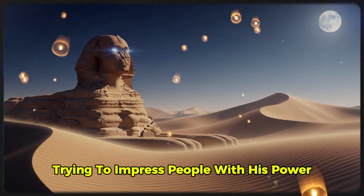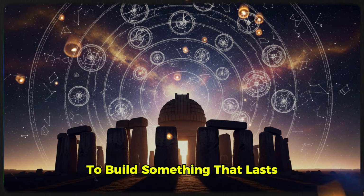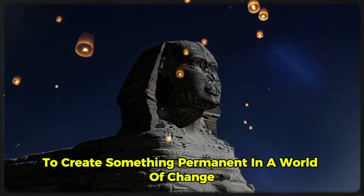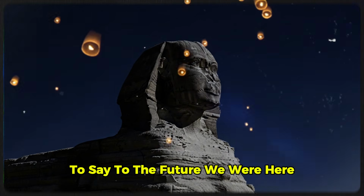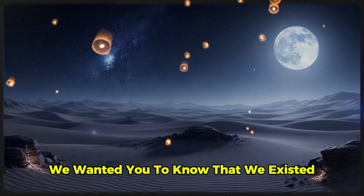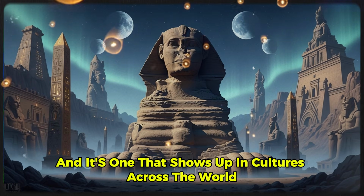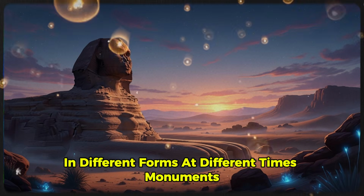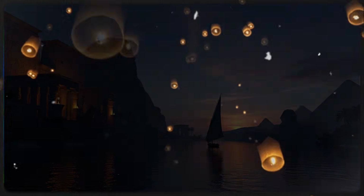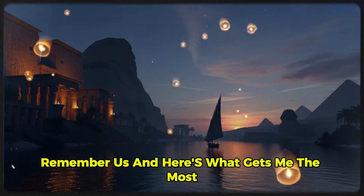When you look at the Sphinx from this perspective, it becomes less about a pharaoh trying to impress people with his power, and more about something deeper. It becomes evidence of a human need to build something that lasts, to create something permanent in a world of change, to say to the future, we were here, we built this, we knew things, we wanted you to know that we existed. That's a fundamentally human impulse, and it's one that shows up in cultures across the world, in different forms at different times: monuments, pyramids, stone circles, statues, carvings, all of them saying the same thing: remember us.